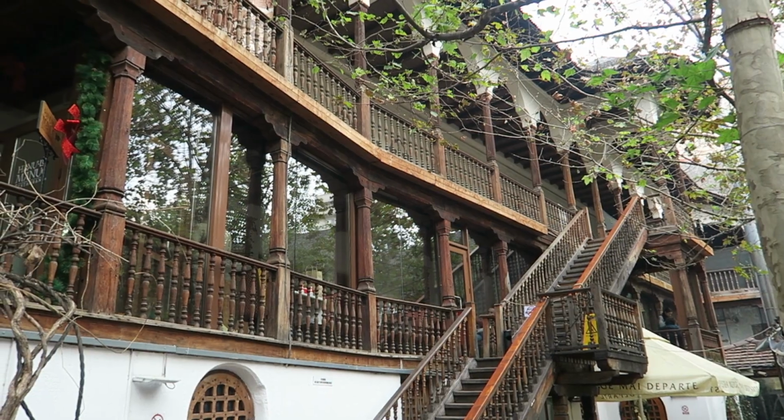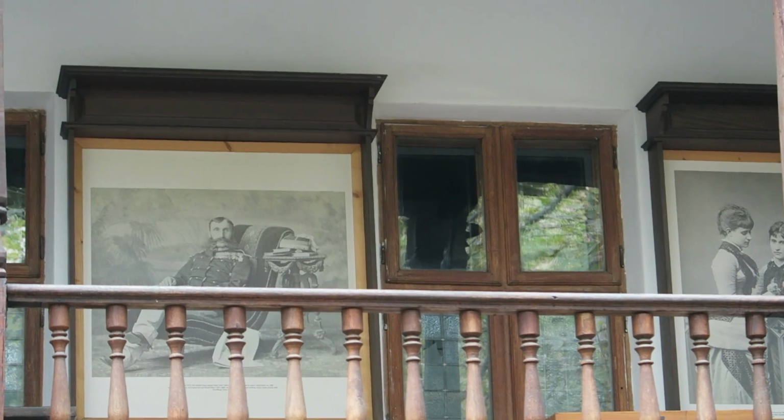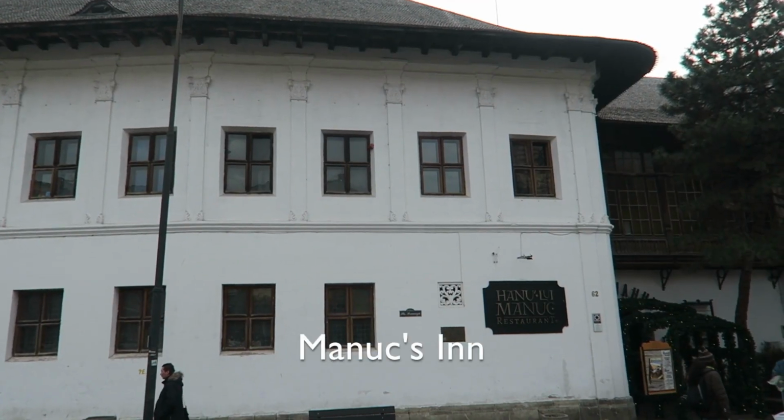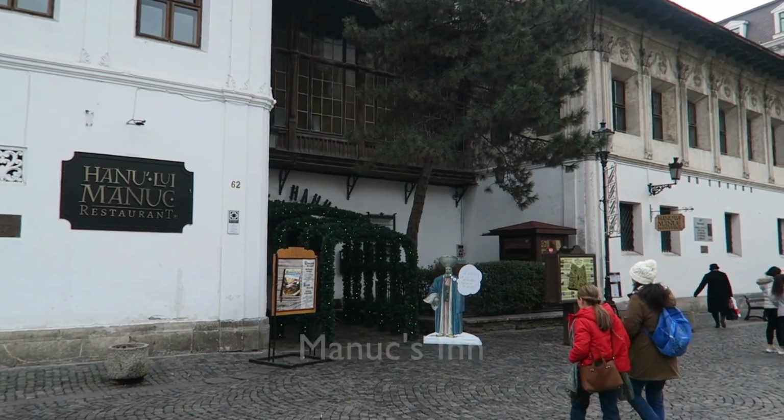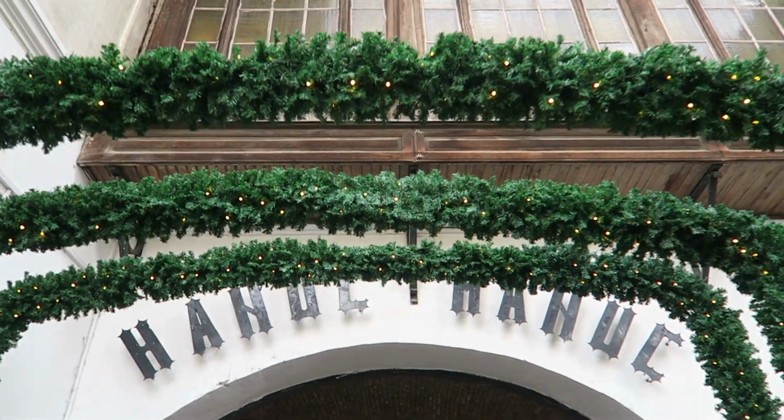So Bucharest actually dates back all the way to 1459, when it was used as a stopping point during the trading route. So seeing as it was such a popular stopover back in the day, there were many inns across Bucharest town. And this is Manuc's Inn, which is actually the oldest operating hotel building in all of Bucharest.